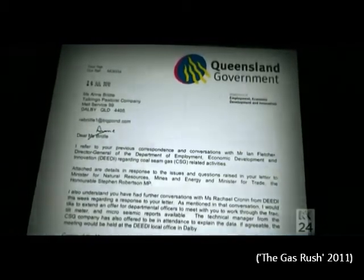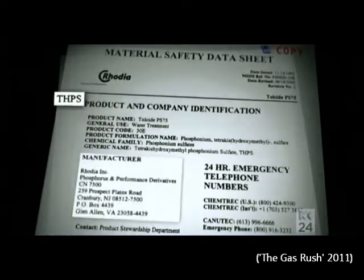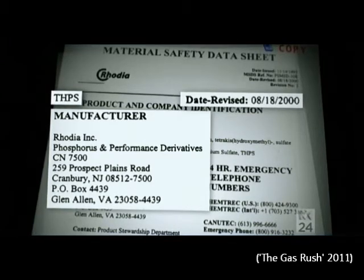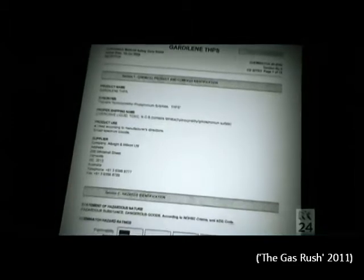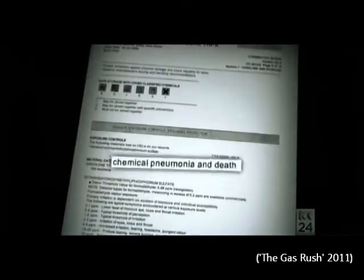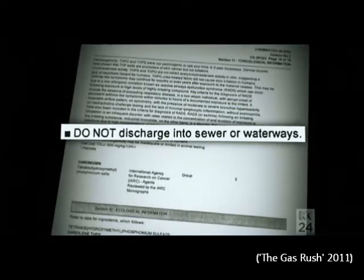Eventually, the government supplied this list with the company safety data sheets. Anne Bridle noticed that the safety data sheet for the chemical THPS was American, incomplete and 10 years out of date. It did not contain critical information. So Anne Bridle got the up-to-date Australian safety data sheet for THPS, and what it revealed shocked her. It was highly toxic and warned can cause chemical pneumonia and death. It advised do not discharge into sewers and waterways. Yet Queensland Gas blasted 130 litres of THPS down the well.